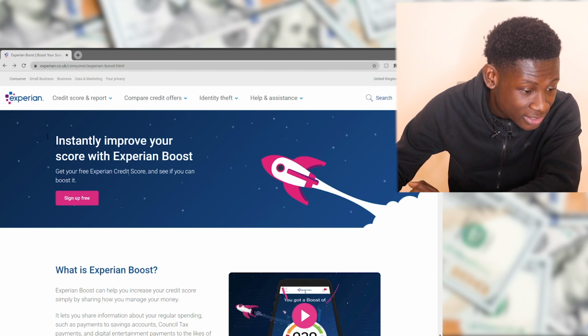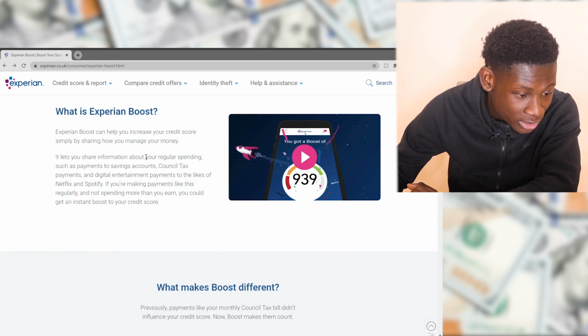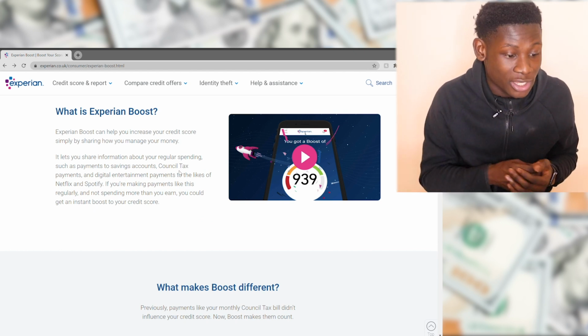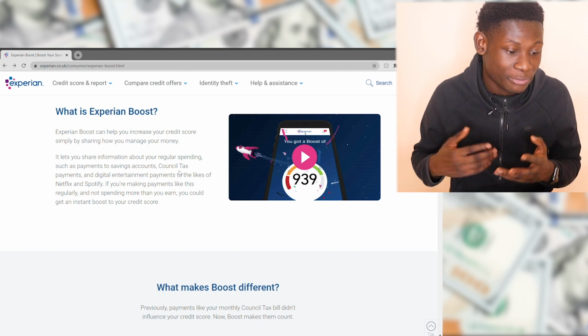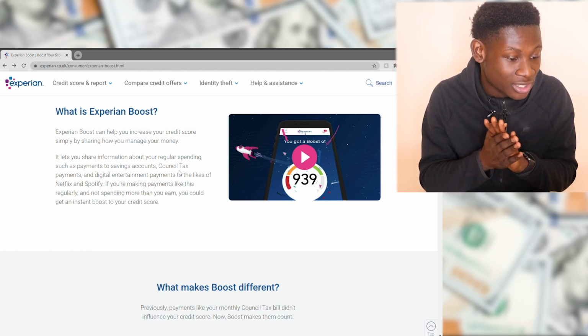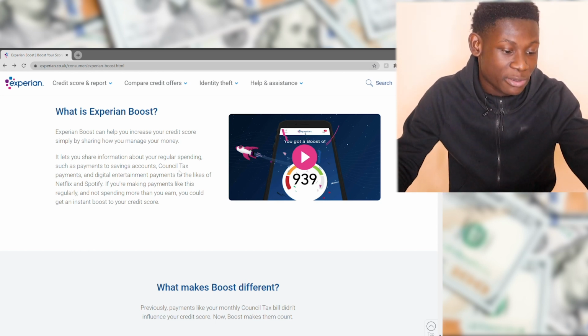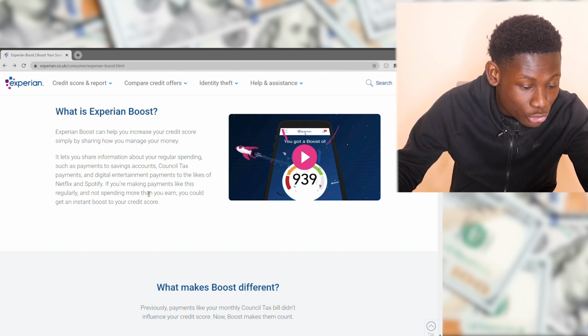Now, let's go onto the laptop and check out the website. As you can see here, this is the website: instantly improve your score with Experian Boost. So what is it? This can help to increase your credit score by simply sharing how you manage your money. It lets you share information about your regular spending, such as payments to savings accounts, council tax payments, and digital payments like Spotify and Netflix. If you're making payments like this regularly and you're not spending more than you earn, you can get an instant boost to your credit score.